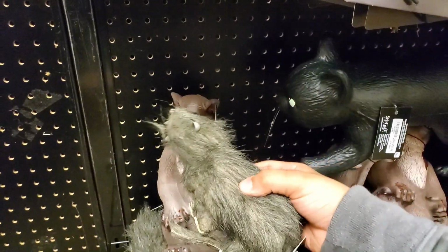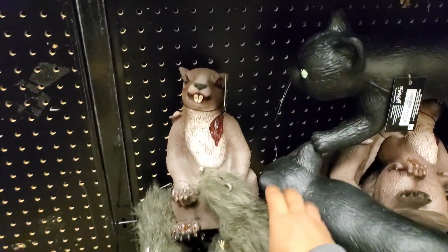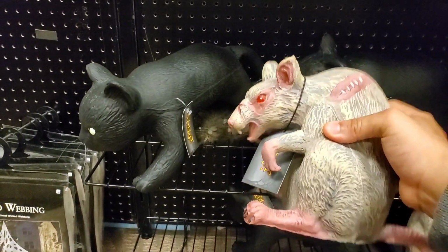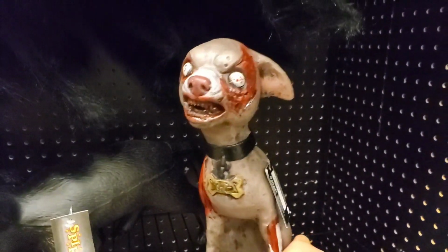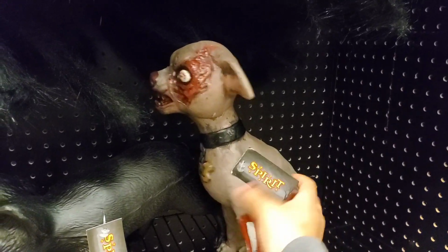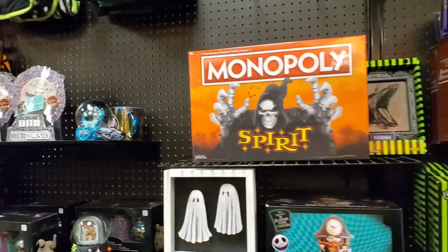And then we've got these little rats here, which I never knew they sold these. These look kind of cheap for Spirit standards. And then we've got these rats here, which have been a classic. Looks really nice. And then I believe this was from last year or the year before. This is Scabs, the zombie dog. But yeah, pretty nice selection of the zombie animals this year. And then here we've got some random home decor stuff.